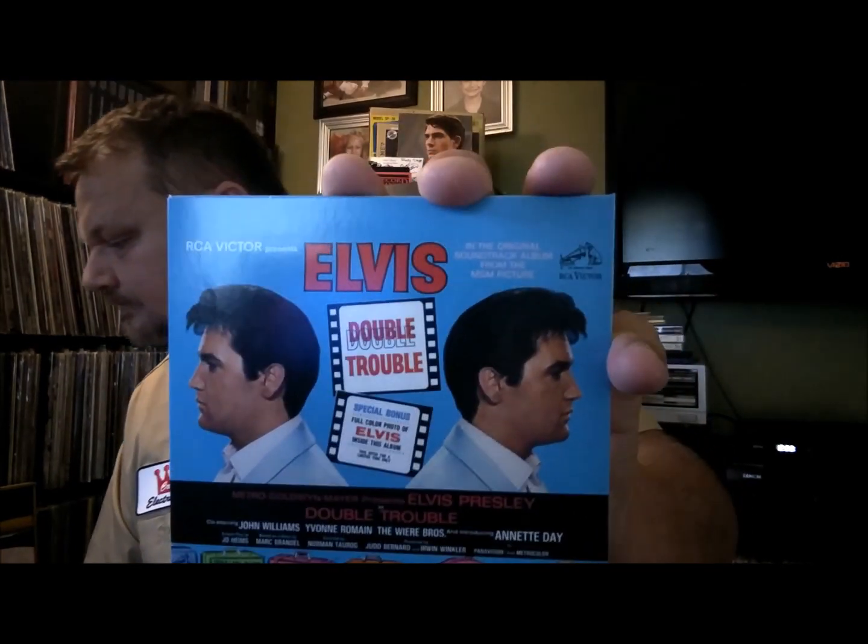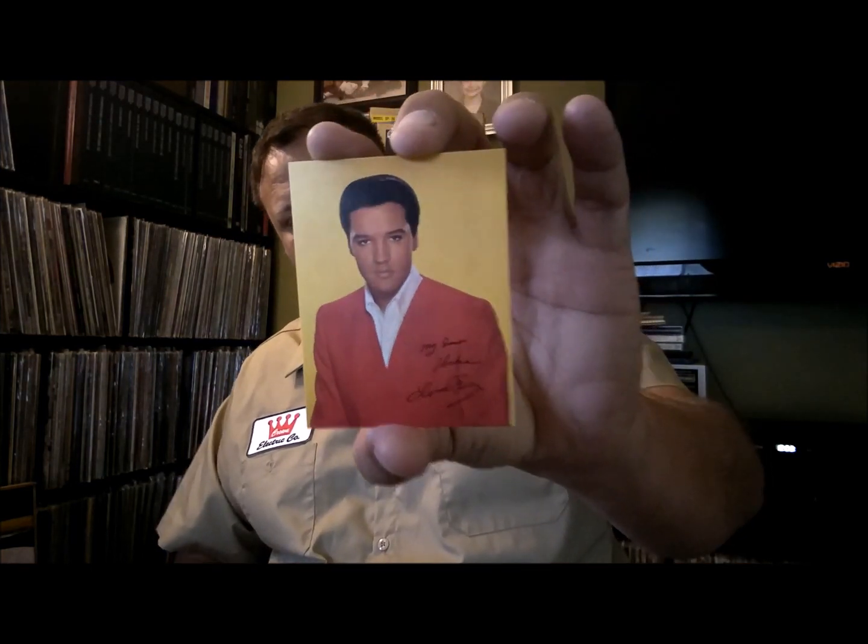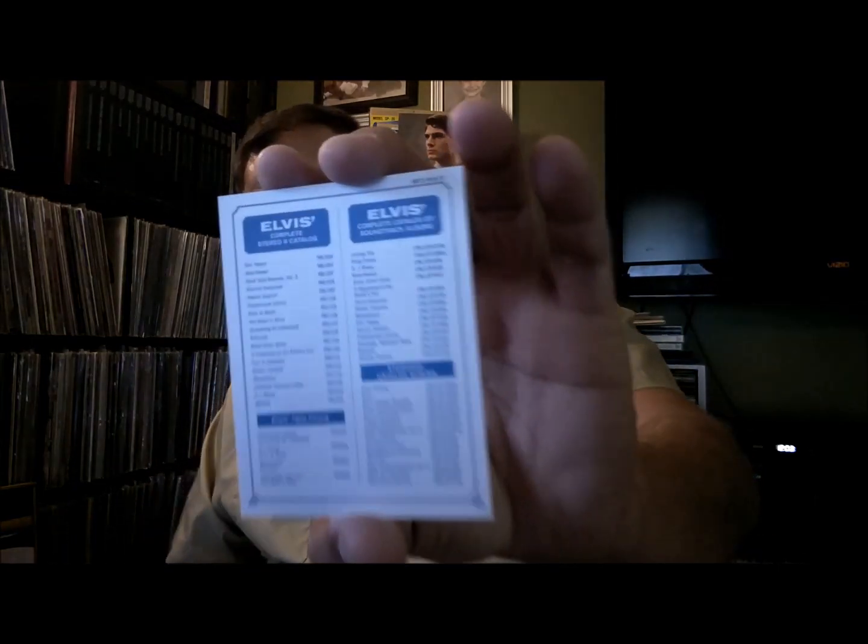Then you have the soundtrack to Double Trouble. And this also had a bonus photo. And on the back is his catalog. Very well done. Very well done. I was very, very impressed with what they did there.